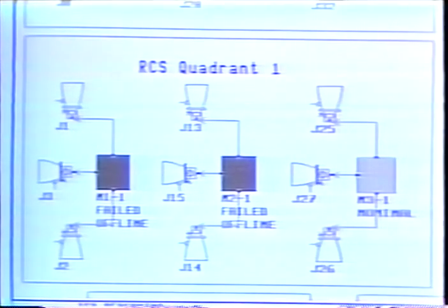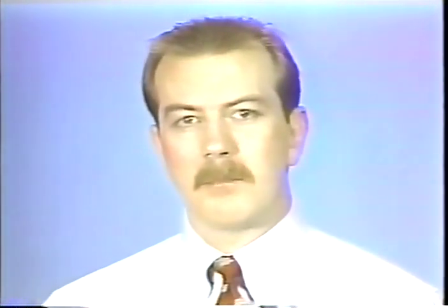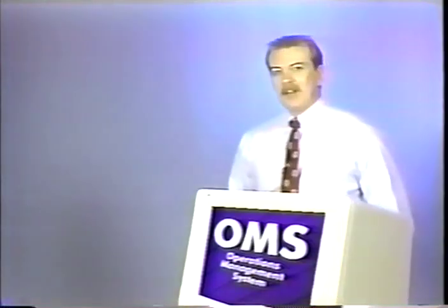Now let's consider a situation where the backup jet also fails. In this case, OMS will advise the commander that it will abort the maneuver unless the crew intervenes. This situation not only demonstrates a lower echelon system's redundancy taking care of a problem, but it also demonstrates OMS's ability to manage suboptimal happenings as well.